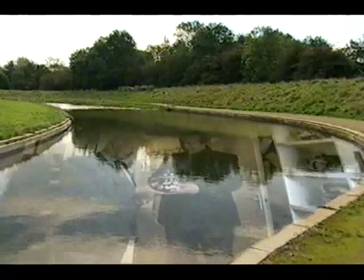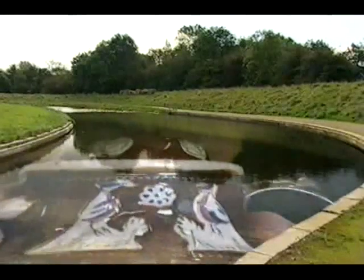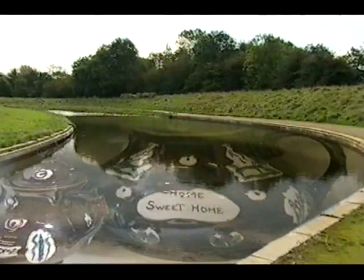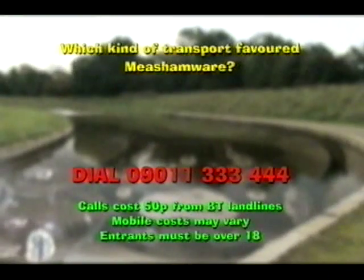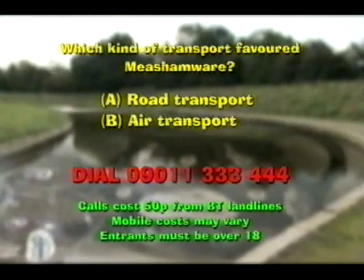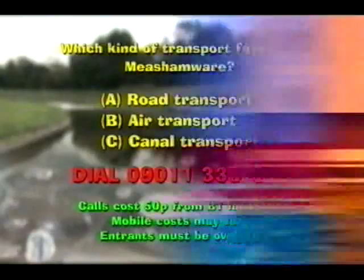Thank you very much. Earlier on, we showed you a Meeshamware teapot commemorating 200 years of the Ashby Canal. If you'd like to win £1,000, all you need to do is phone in with the answer to this very simple question. Which kind of transport favoured Meeshamware? Was it A, road transport, B, air transport, or C, canal transport? Lines are closing in about 10 minutes' time.